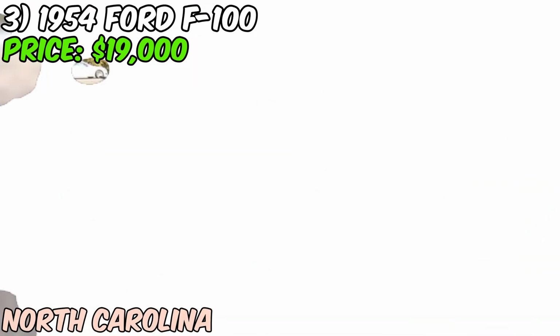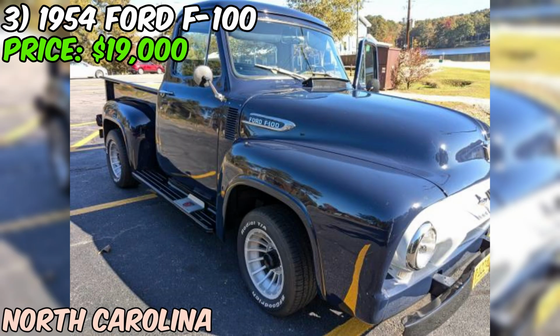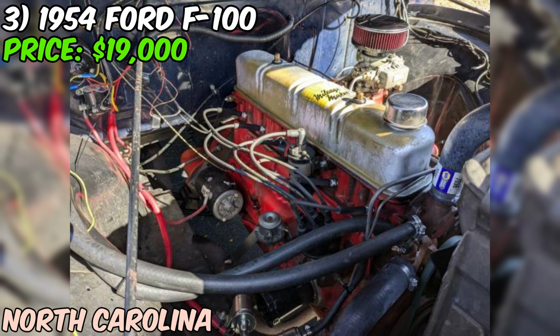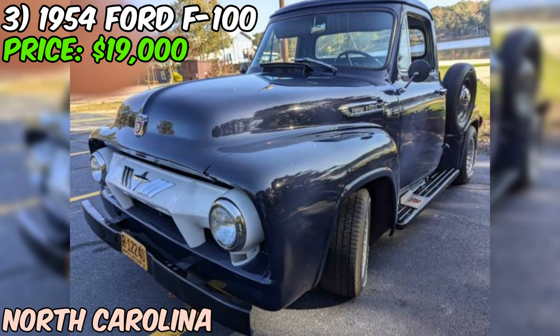3. We're checking out something really special, a 1954 Ford F100 that's listed for $19,000. And let me tell you, these early F-Series trucks are becoming increasingly hard to find, especially in good condition. This particular F100 is sporting a beautiful blue paint job and, according to the seller, has an excellent body, which is pretty remarkable for a nearly 70-year-old truck.